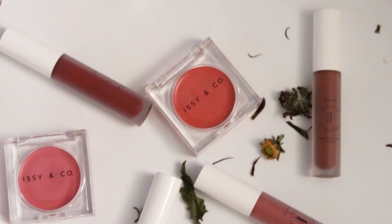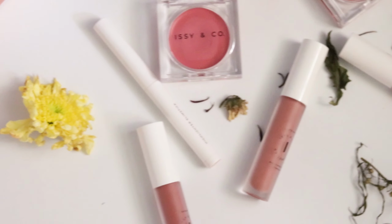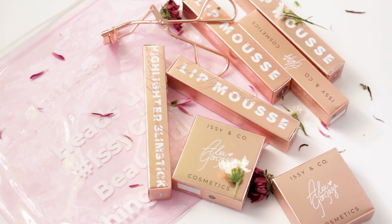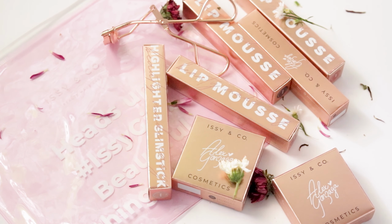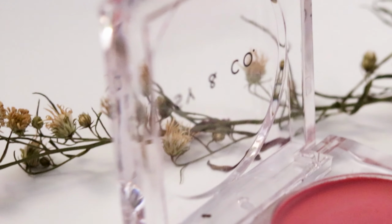So that's it for my Issy & Co. Alex G collaboration review. Overall, I'm really impressed. I wish I knew about this product sooner. I feel that this brand is something to look out for. They have a great vision, beautiful packaging, and they have some really distinct color variety that I don't think other local brands have pulled off that well. They have really good formulation, could be better at some parts, but definitely plays well with other mainstream local brands.